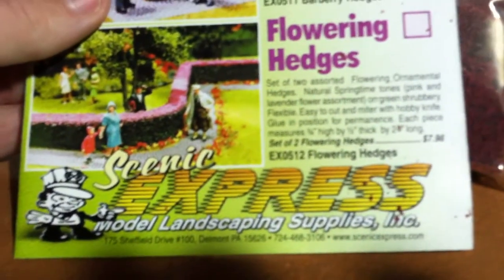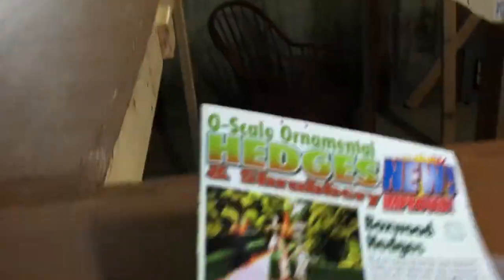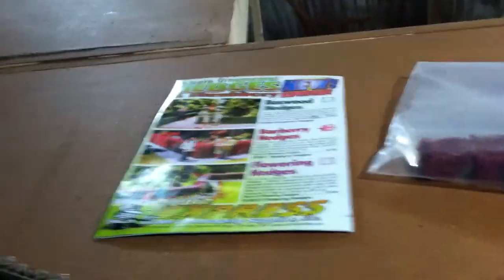So I was able to find some barberry hedges at Scenic Express online, which is scenicexpress.com. When I got them, I thought I was buying HO, but they said O scale. I contacted the company, and they were willing to exchange them. I guess it was my fault. They didn't say O scale on the website, and neither did the smaller ones say HO or N. But they had some sizes.